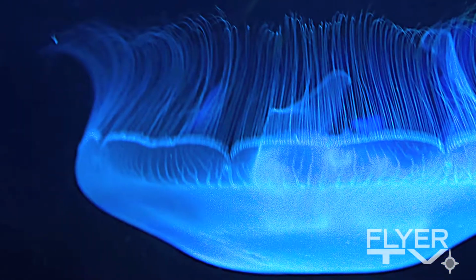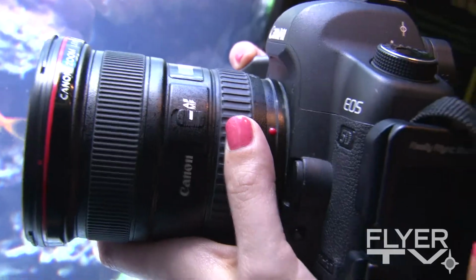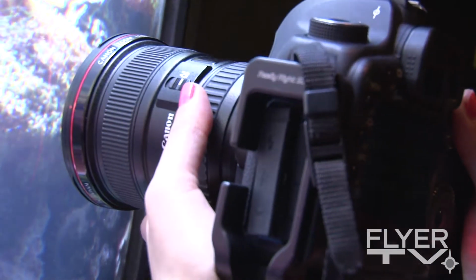The jellyfish was a little bit difficult because the aquarium was so dark. So I propped my lens really close to the glass and held it as steady as I could without any flash so I wouldn't get any reflection.